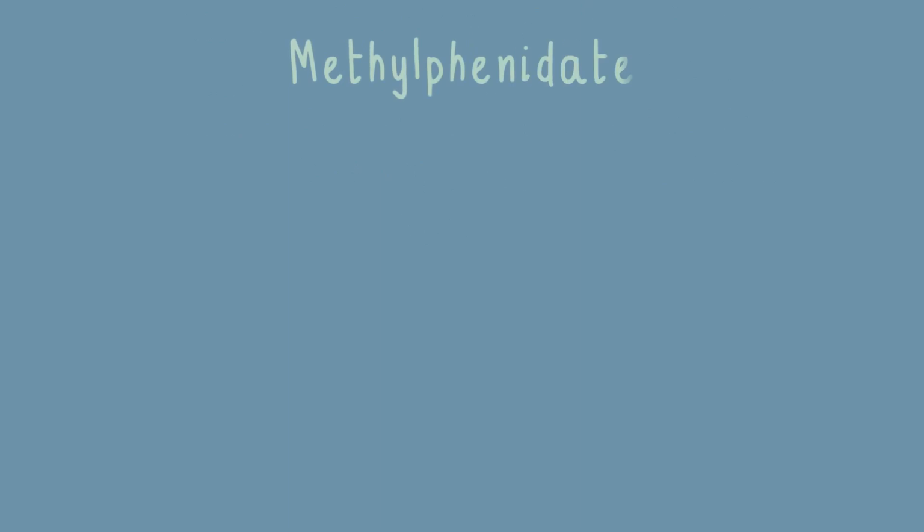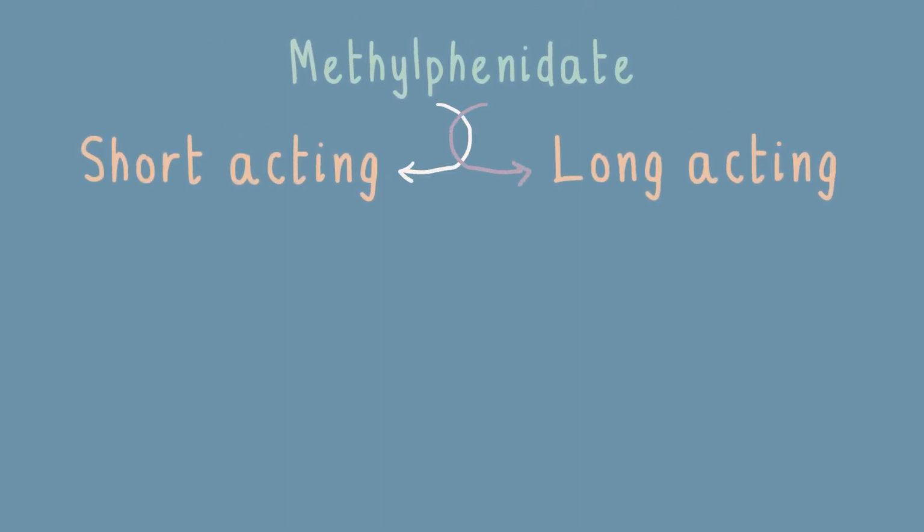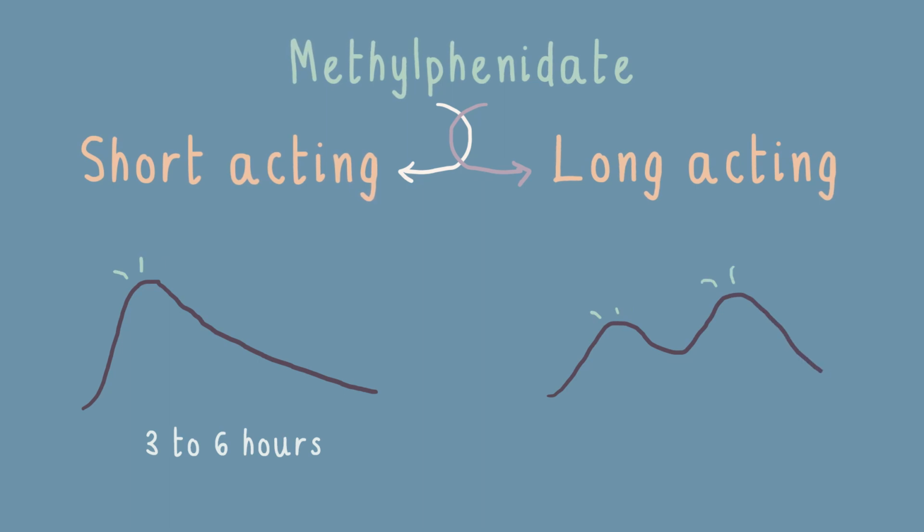There are 2 main types of methylphenidate. There's short-acting and long-acting. Short-acting methylphenidate starts working quickly, within about half an hour, and wears off in about 3 to 6 hours. Long-acting methylphenidate contains a short-acting part, which works immediately, and also a slower release part, which starts to work several hours later. This wears off in about 8 to 16 hours.